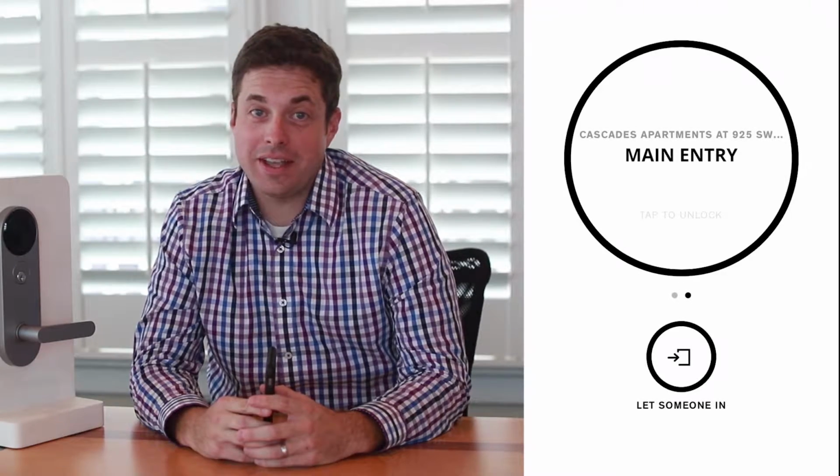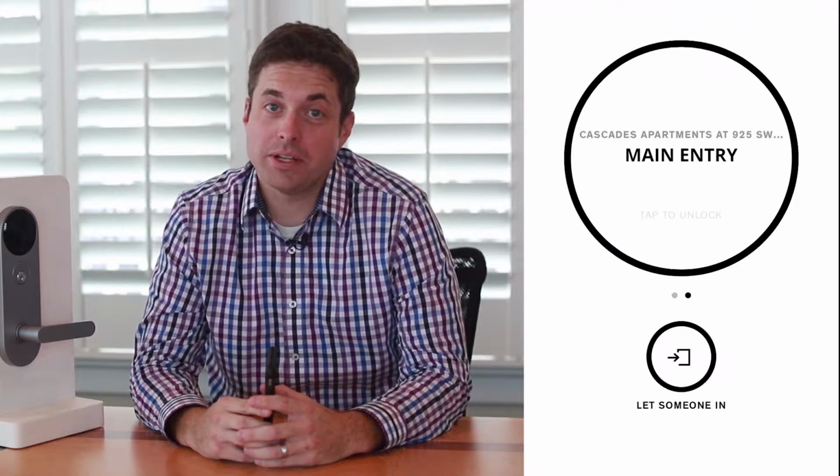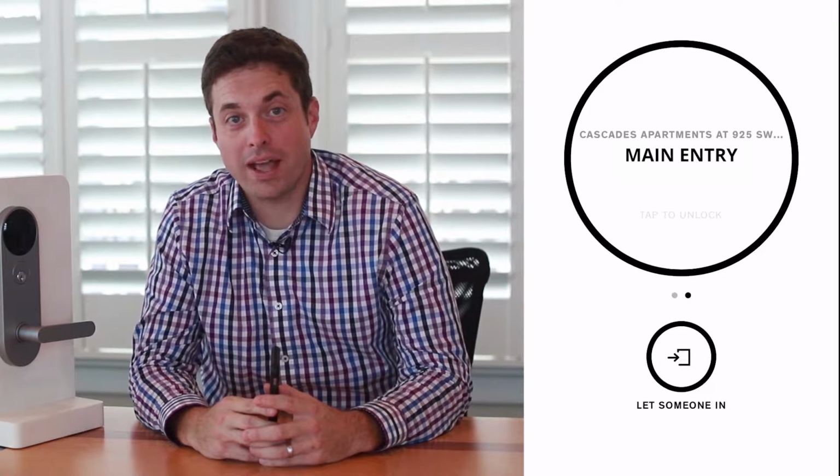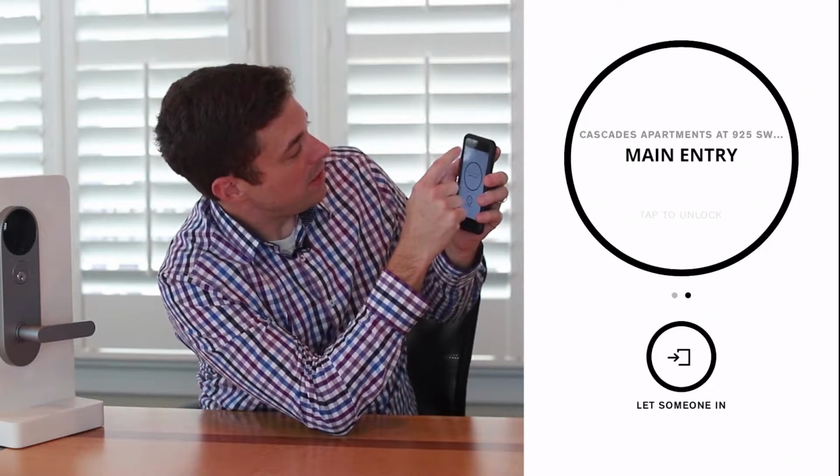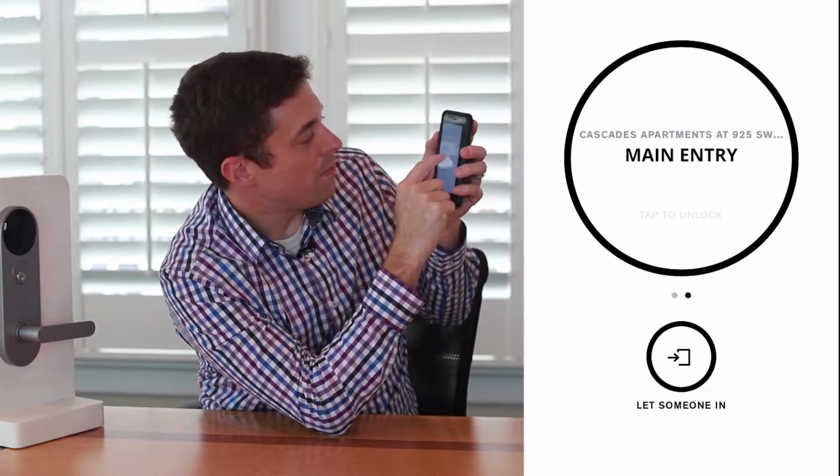Each time you provide someone access, they will receive a unique 7-digit code in which to access the building's entry door. Well, if the unthinkable happens and your permanent friend is no longer permanent and you'd like to delete them and revoke access, guess what? The Latch app can help.